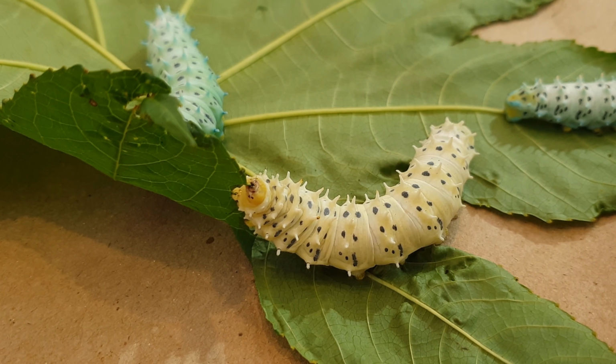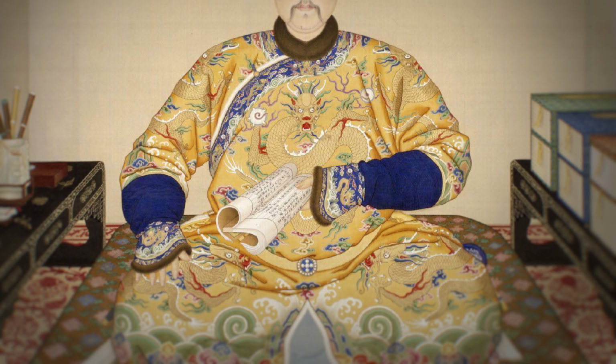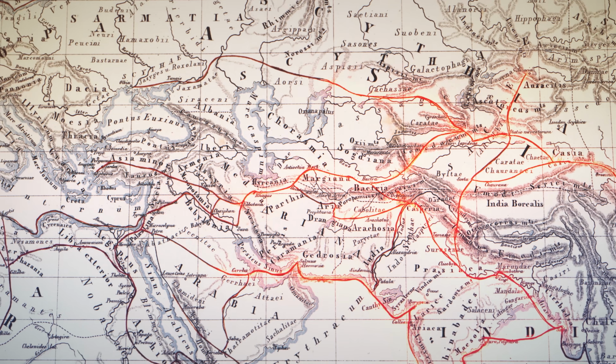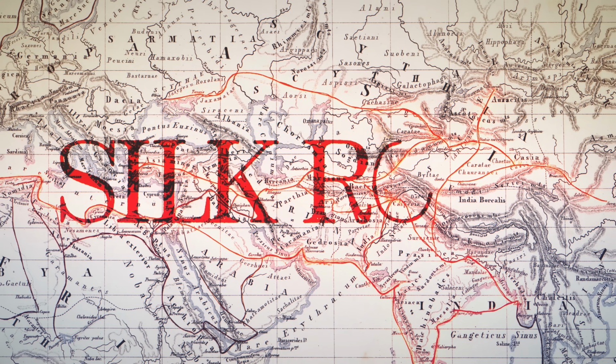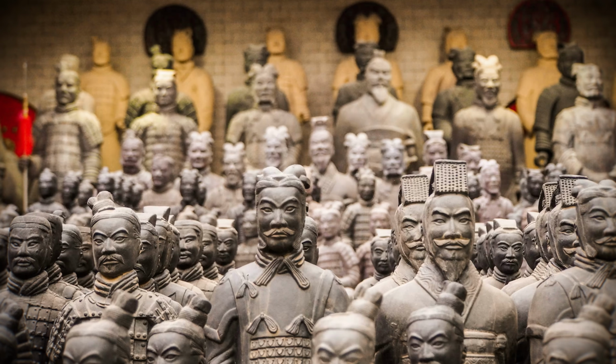Whether or not that story's true, people eventually learned to farm the insect that made the thread. Silkworms. They're the caterpillars of the domesticated silk moth. Silk quickly became one of the most valuable materials in the land. It dressed emperors and spurred trade connecting East Asia and Europe. So much so that it gave the trade route its name, the Silk Road. For nearly 2,000 years, China guarded the secret. But of course, people were always trying to steal it.